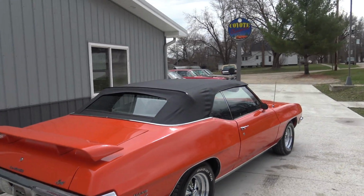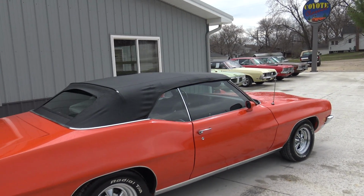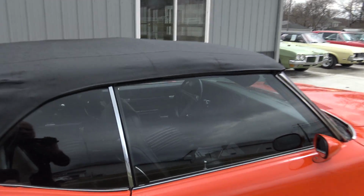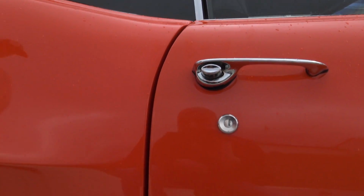So this gives us a good look with that black top. It's got black interior, and this car is ready to drive. Our door gap's really nice from top to bottom here.